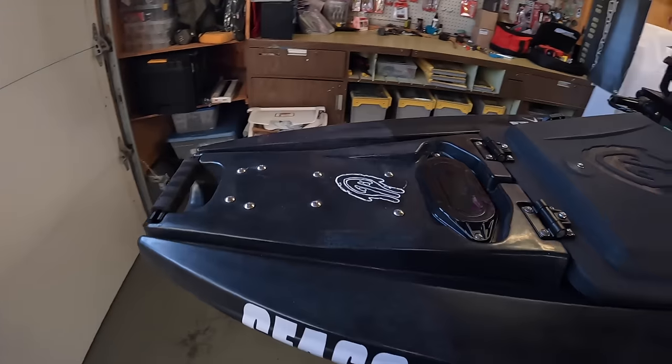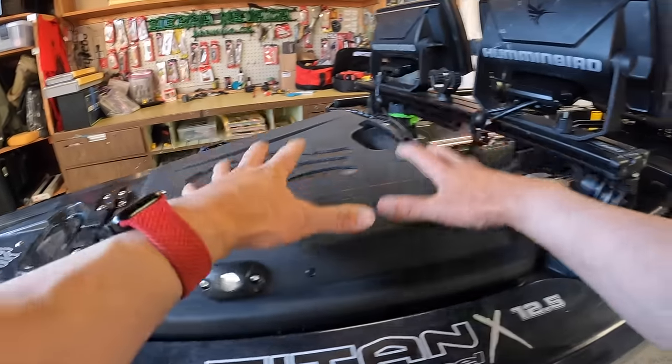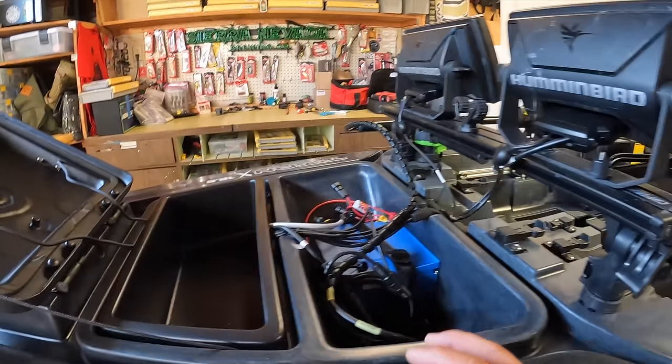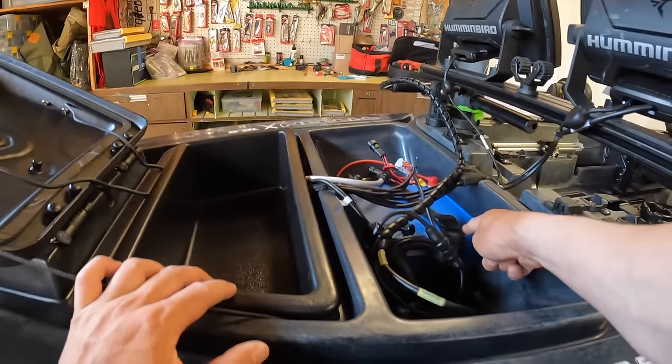In the front, much longer nose of the kayak. I think that's where this boat really lengthens. You got a lot more storage in the front hatch. And just to pop this guy open, this is where we're doing a lot of our electronics, a lot of our wiring. So right here, we've got a Bio Eno 12 volt, 30 amp hour battery.